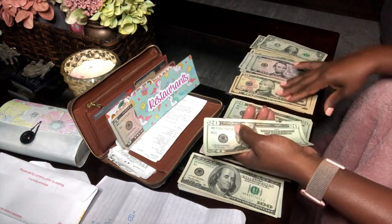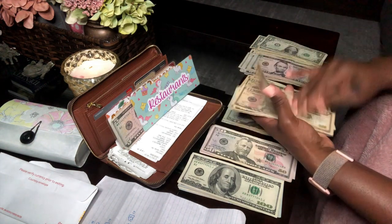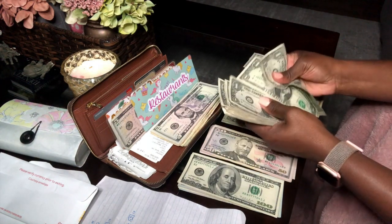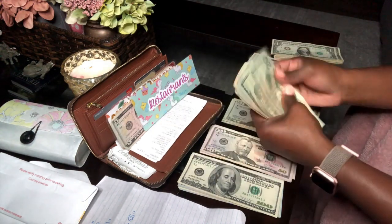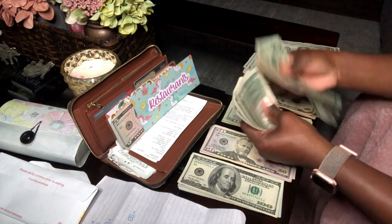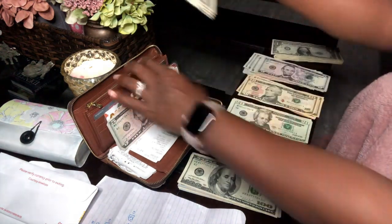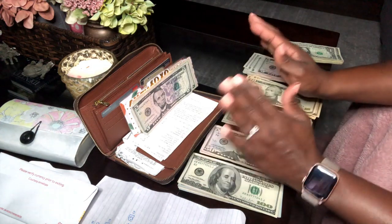It's going to get three 10s. Three 5s. And then five 1s. Let's make sure that's right. Yep, so it's 150. That's going to be the first thing in my wallet, so it'll sit right here. And so how our system is, when it's done, it's done.